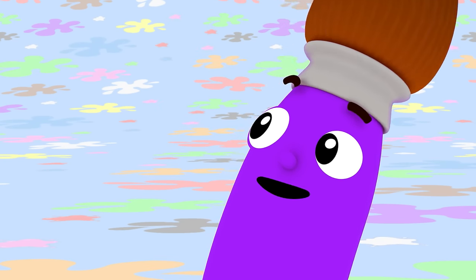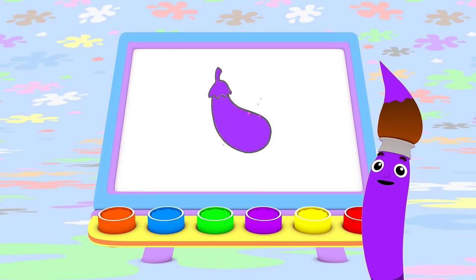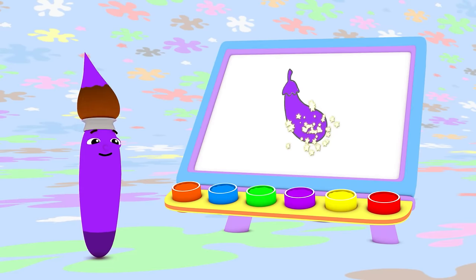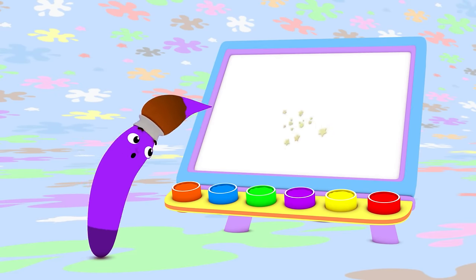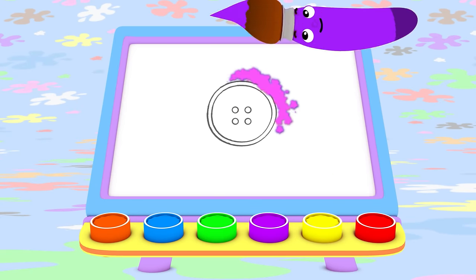What else can I paint with purple? I know! A yummy eggplant! Eggplants are one of my favorite vegetables! I can use purple to paint a button, too. Watch this! Pretty purple button.